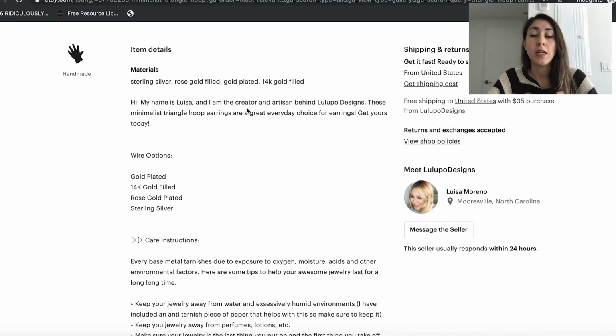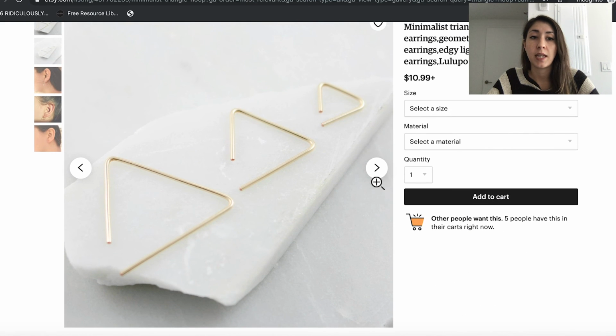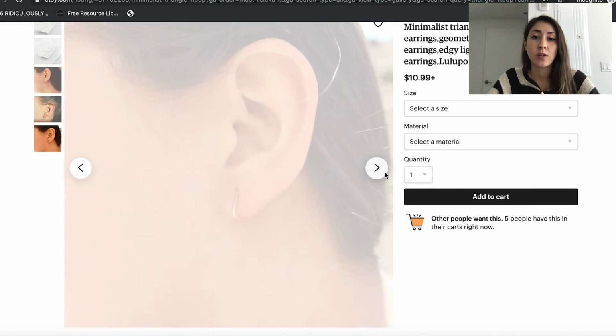But also, like I said earlier, the higher quality your photos are, the higher quality your items will be perceived. So photos are obviously a big one. I think you do a great job, but I just think a little extra work with the model photos would really help you.